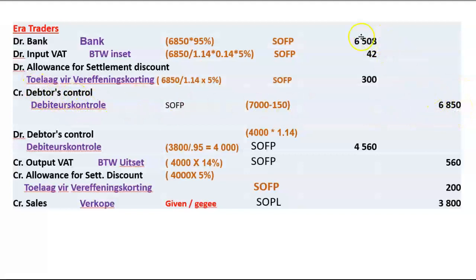What is the difference between the two? 342 Rand. That is the settlement discount that we've granted, but inclusive of VAT. So if I take the VAT exclusive amount, 342 divided by 1.14, 300 Rand, that would have been the allowance that we have initially provided for this sales transaction to take place.